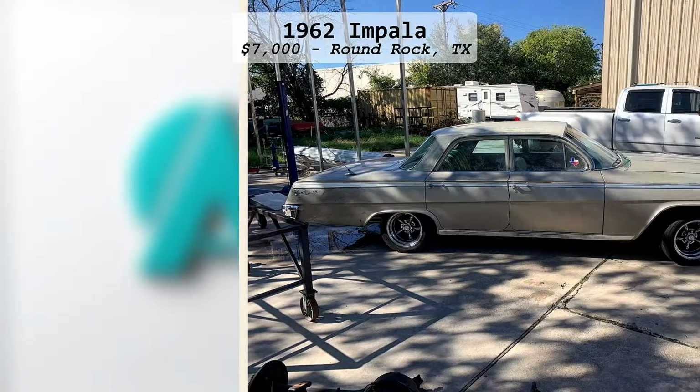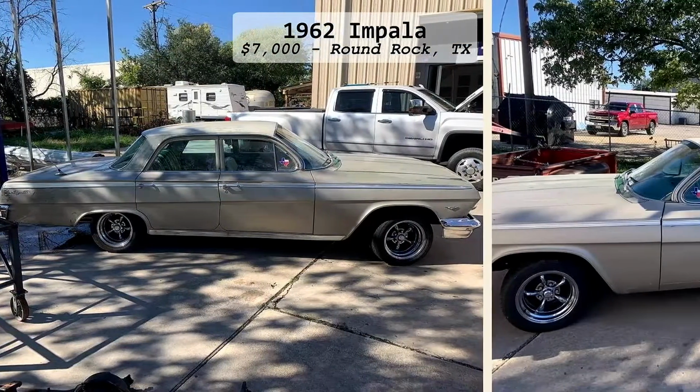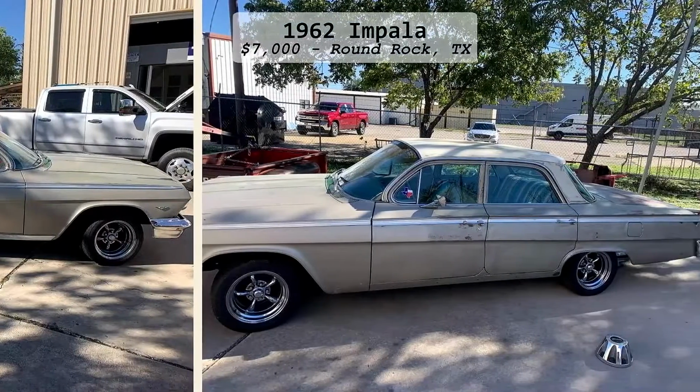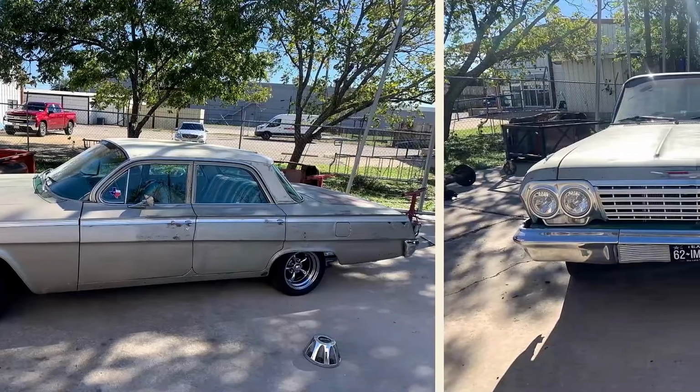Welcome to the classic car enthusiast stream. Presenting the stunning 1962 Impala, a true icon of American automotive history. Priced at just $7,000, this beauty is located in Round Rock, Texas.